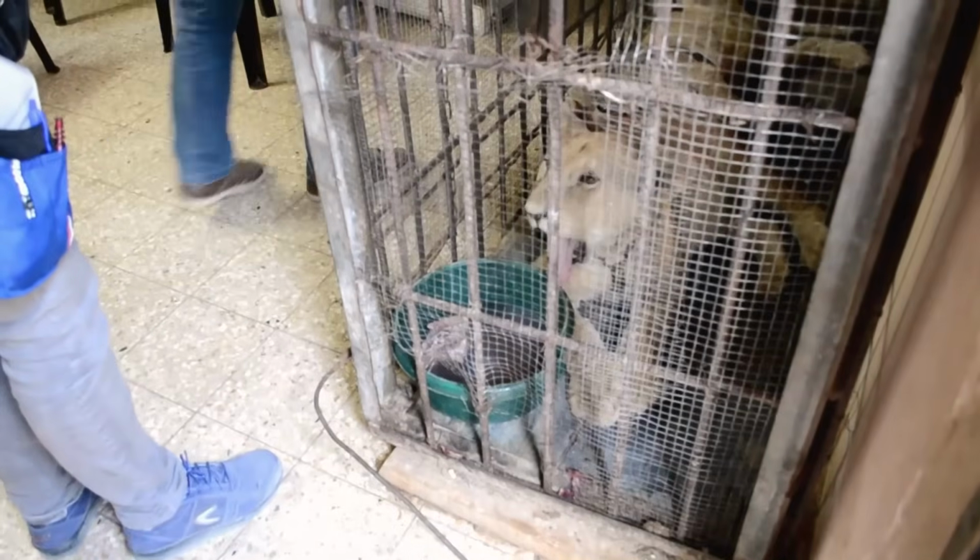After months of preparation, the team finally reaches the Al-Shabura refugee camp and sets eyes on the lion cubs.